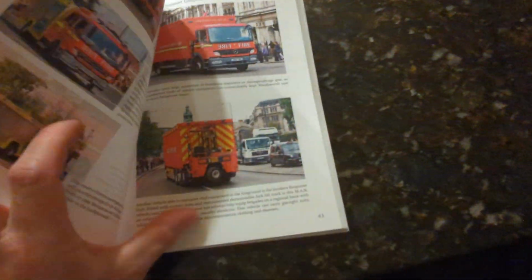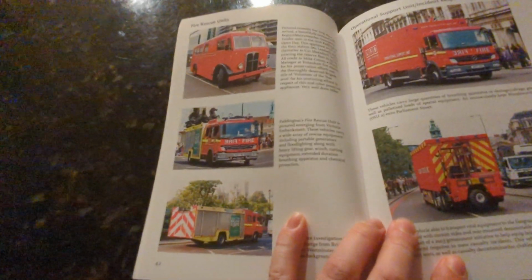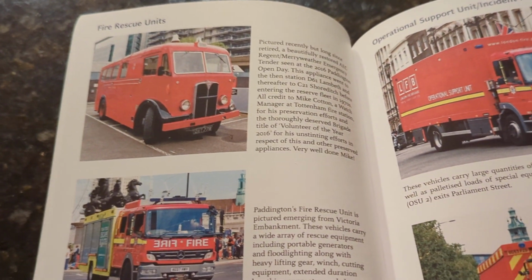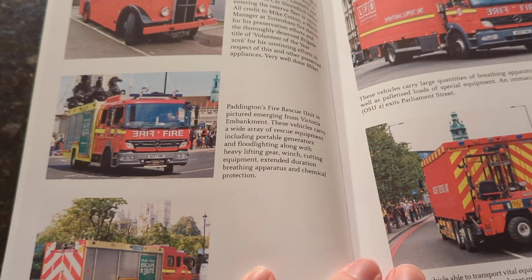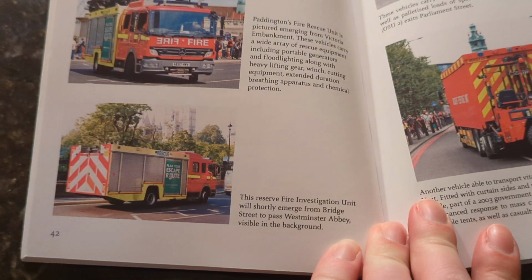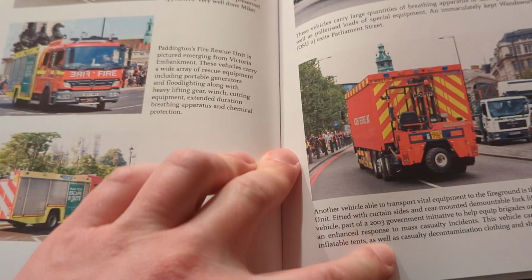Taking a look around here. And then this is an interesting one. An old AEC fire truck right up there at the top. That's pretty cool. Then a modern day one, Paddington. So that's pretty cool. Reserve Fire Investigation Unit from the bridge. It's a nice one.